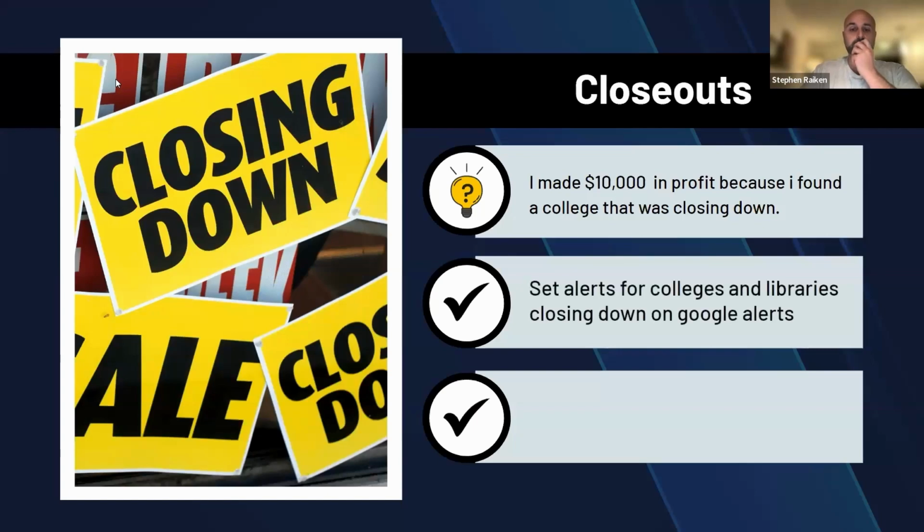So I'm going to tell you guys how you can do this. It's super simple. You just set alerts for colleges and libraries closing down on Google Alerts. A few years ago, I would not have shared this because it was such a good technique. So you guys should really actually do this. Go to Google Alerts. You can get emails for keywords. Make the keywords colleges closing down, library closing down.